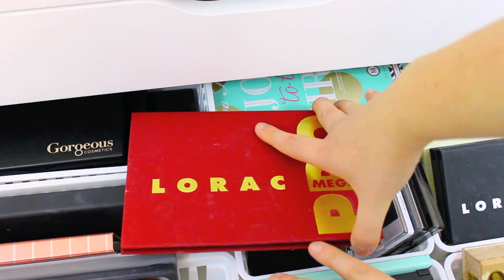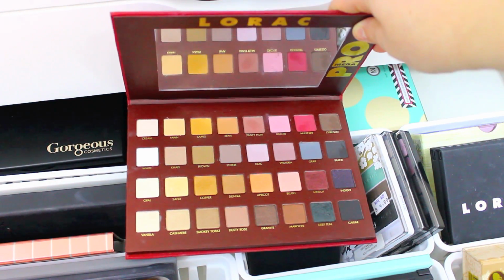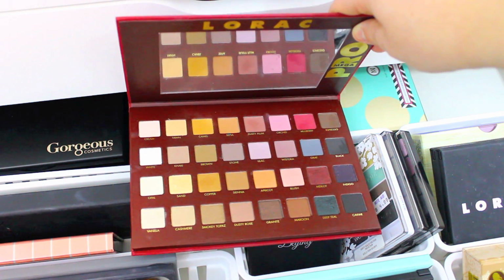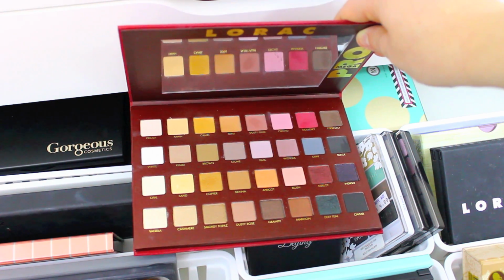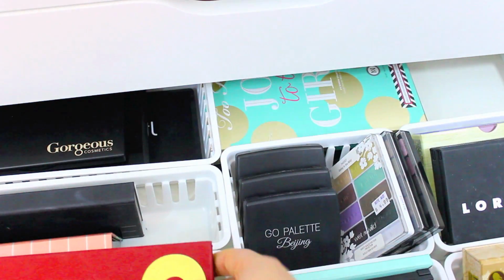Okay, so back here I have my Lorac Mega Pro, which I've absolutely been loving. I hope they re-release this. I feel like it was a terrible release and so many people weren't able to get it, but the shadows are amazing. I think Lorac shadows have to be tied for first with Urban Decay shadows for my favorite because they're just so smooth and pigmented and they look so gorgeous on the eyes.